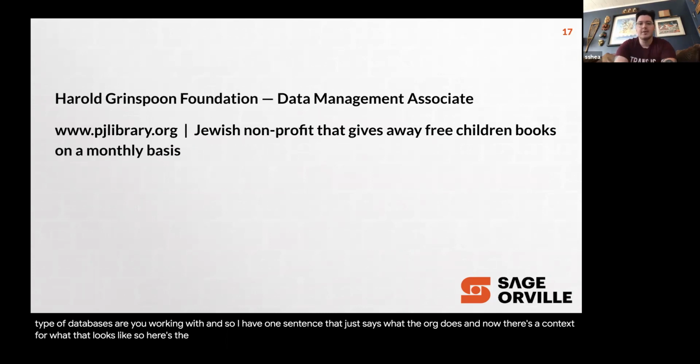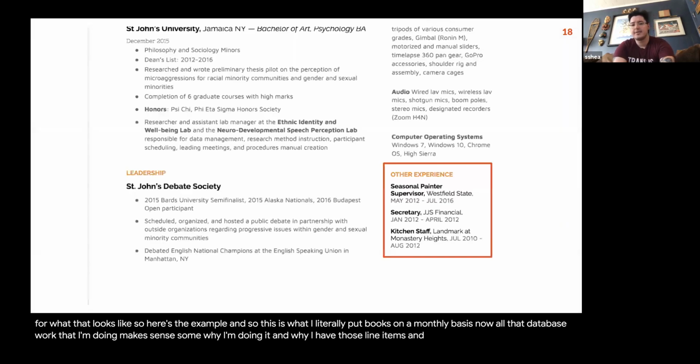So here's the example. This is what I literally put: a Jewish nonprofit that gives away free children's books on a monthly basis. Now all that database work that I'm doing makes sense of why I'm doing it and why I have those line items. And so it's not confusing.